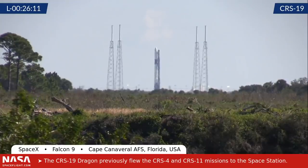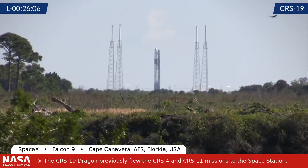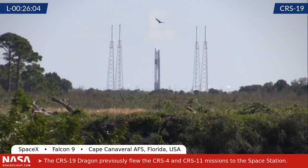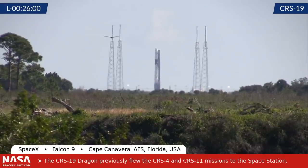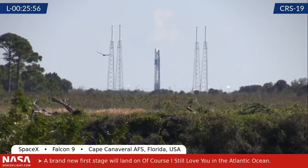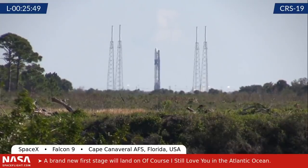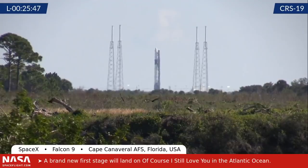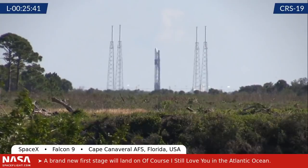So a question we have: why is the camera so far away? You are currently just over 4 miles from Slick 40. That is correct. So we are standing at the press site, about 200 feet away from the giant countdown clock here at the press site, and that puts us 4 miles away from the rocket. We could have gone to the NASA Causeway and gotten about half a mile closer. However, the view from the NASA Causeway, the transporter erector structure, that thing that throws back at liftoff, would completely block our view of the rocket.